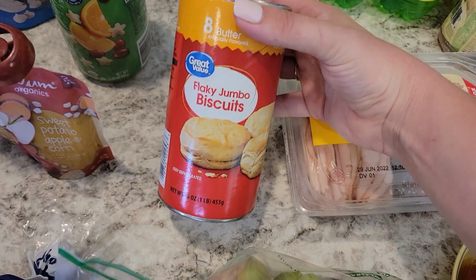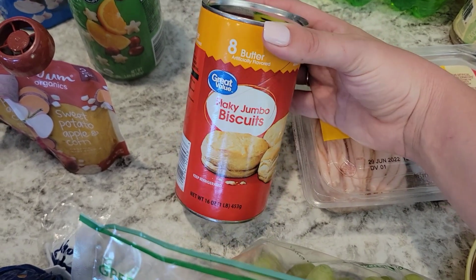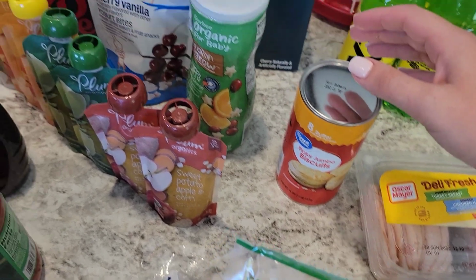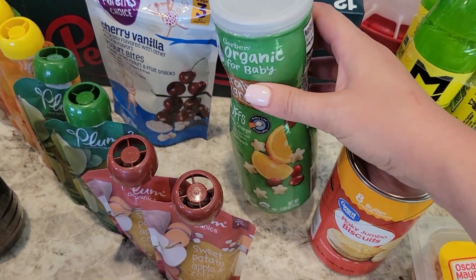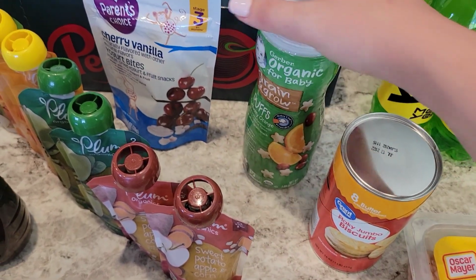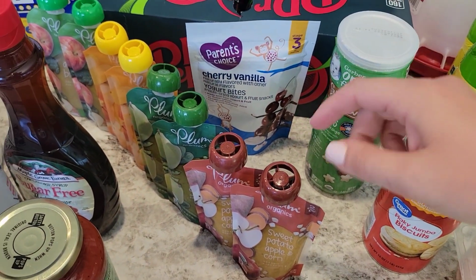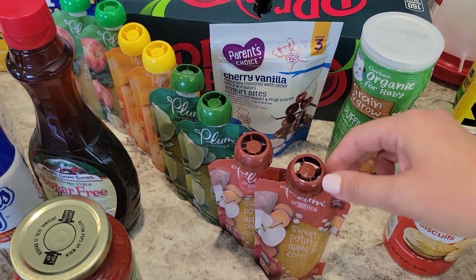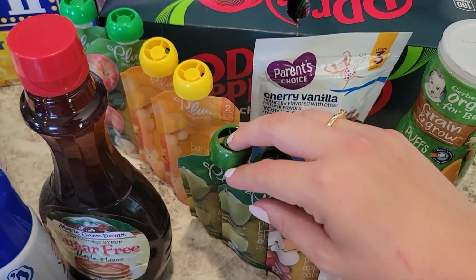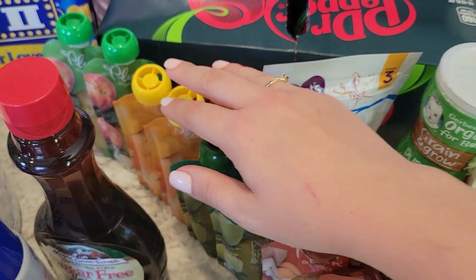I got a can of biscuits. Normally we make homemade biscuits. But because we have a lot going on this week, I wanted to have these in the refrigerator. And then Wyatt needed some more snacks. He was running low on snacks. So we got these puffs in the cranberry orange, some cherry vanilla yogurt bites, and then several food pouches, 2 sweet potato apple corn, 2 pear spinach and pea, 2 banana pumpkin, and 2 apple broccoli.